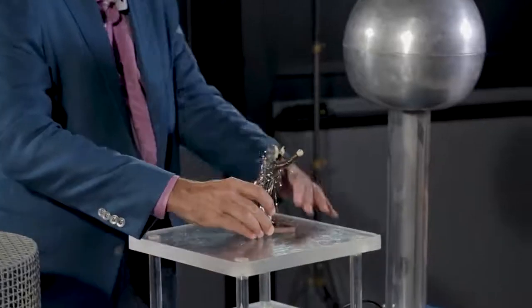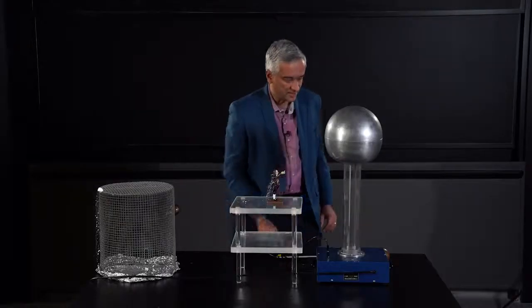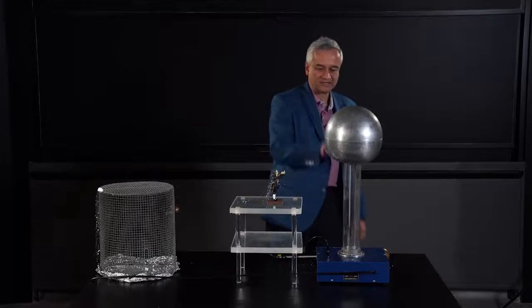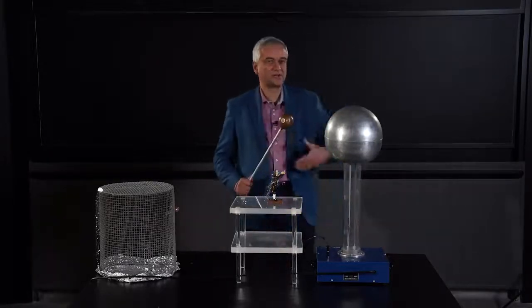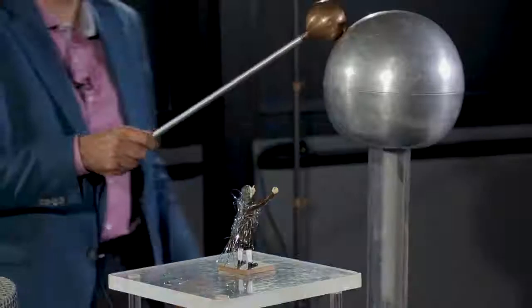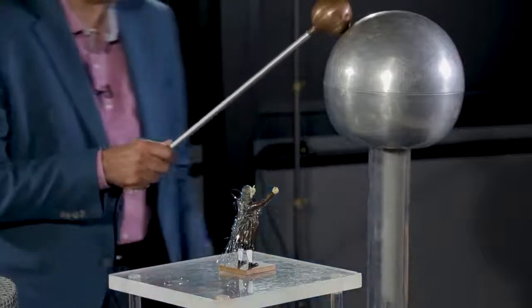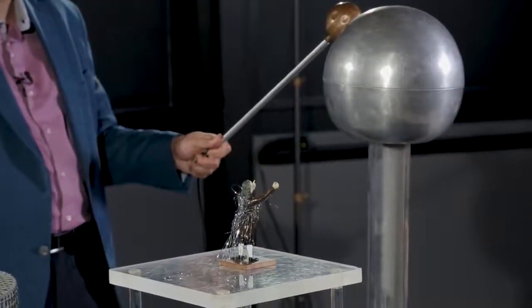be in a thunderstorm. We are going to make our thunderstorm with our Van de Graaff generator. You can think of the belt in the Van de Graaff generator going around like this as analogous to the air circulation underneath the thunderhead as the thunderhead builds up. And then you can think of this up here as the analog of the cloud. So as soon as I unground this, it's going to start charging up.